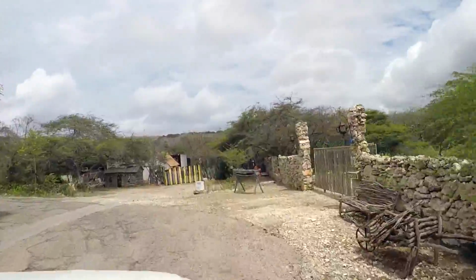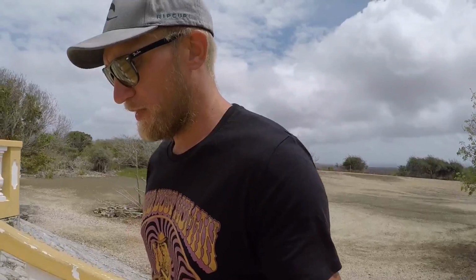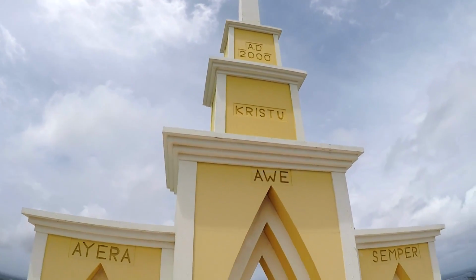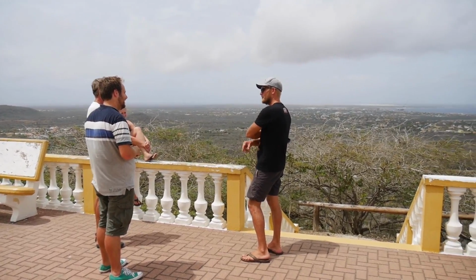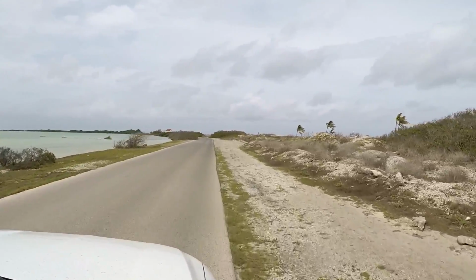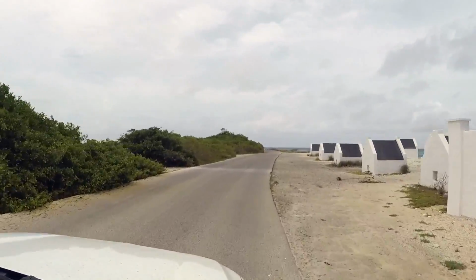Since plan A didn't work, we went for plan B. Let's go around the island the other way. Heading south along the west coast, we passed an obelisk and a compound of slave huts where the slaves lived while working in the salt ponds.